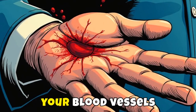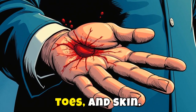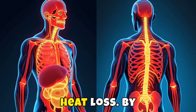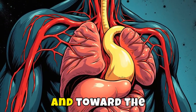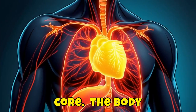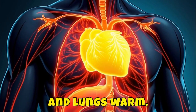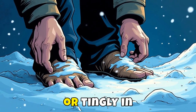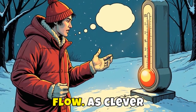Another strategy the body uses is vasoconstriction. When you're cold, your blood vessels narrow, especially in your fingers, toes, and hands. This is the body's way of reducing heat loss. By directing blood flow away from the extremities and toward the core, the body prioritizes keeping vital organs like the heart and lungs warm. This is why your hands and feet often feel numb or tingly in freezing conditions. They're not getting as much blood flow.